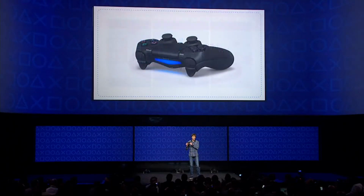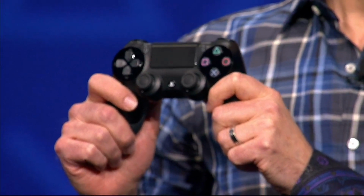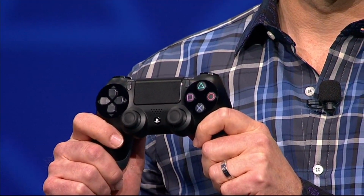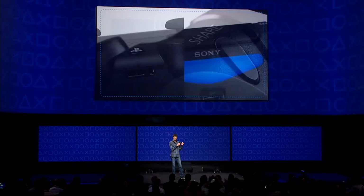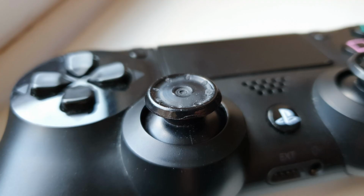The DualShock controller is a staple of the PlayStation brand, and personally I can't see Sony deviating too far away from the design and the style of the existing DualShock 4. The DualShock 4 received a huge facelift versus the DualShock 3, with added features such as the touchpad, LED lights, physical trigger buttons, share and option buttons, and who could forget those brilliant new thumbsticks.